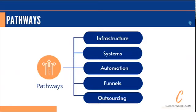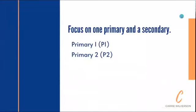Pathways is something we either love to camp out in, and so we stay there too long, or it's something that we avoid until it's too big of a mess. This means your infrastructure, your funnels, your systems, your automation, your help, your tech, your outsourcing. Is that your focus, or are you using it as an obstacle for what you really need to be focused on? Okay.